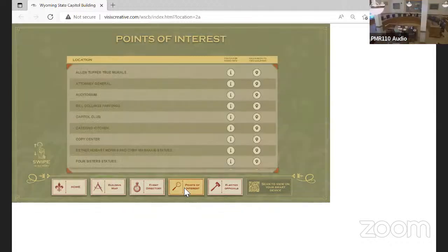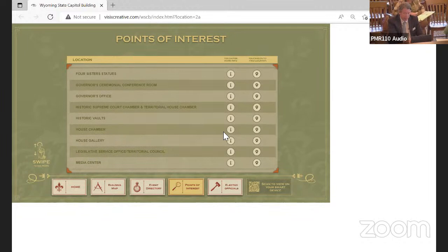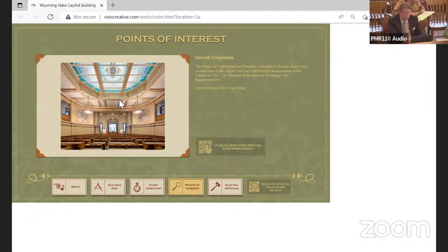One other thing on the points of interest: if you want to have information about a room, say the House Chamber, if the public touches the kiosk and hits information, we have a picture on each one of the locations within the Capitol with a short description. One other thing I might add is down here, there's a QR code. If the public wants to scan that QR code with their phone, they can pull the same information that you're seeing here up on their phone and be able to do the same steps.